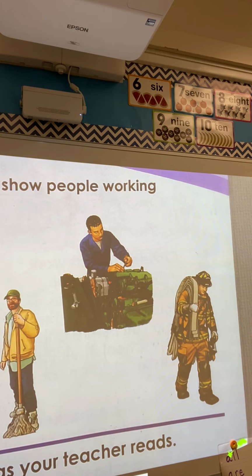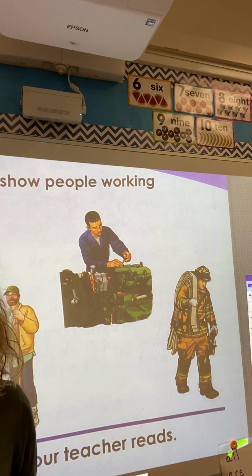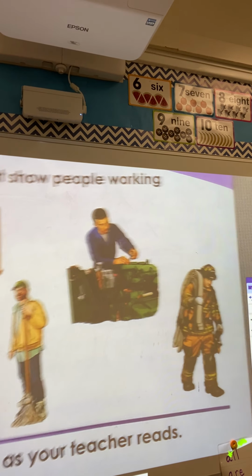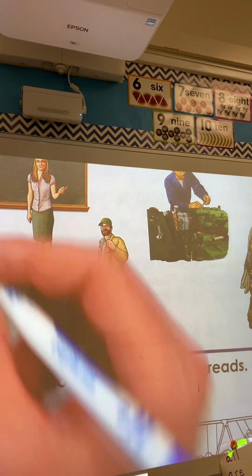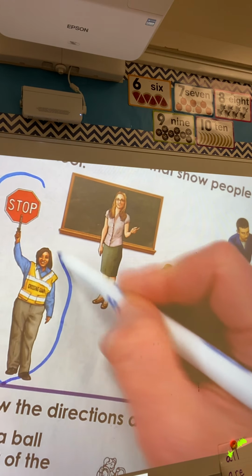And it says, circle the pictures that show people working at school. So let's see if all of these people work at our school or work at a school. Does a crossing guard work at a school? You bet. Circle the crossing guard. A crossing guard works at a school.